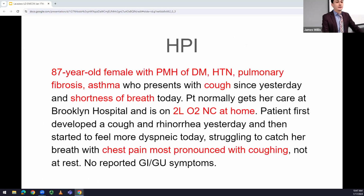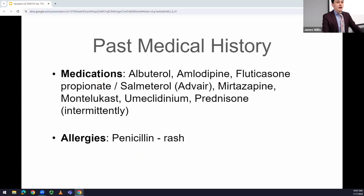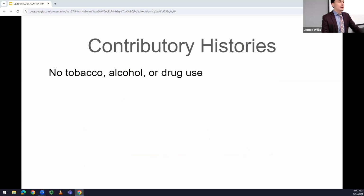So you get more history and you find that the patient has diabetes, hypertension, pulmonary fibrosis, and asthma, and they had a cough since yesterday, shortness of breath. There was a cough, rhinorrhea since yesterday, started to feel dyspneic, struggling to catch her breath, with chest pain most pronounced when coughing. Medications: albuterol is prescribed to the patient, amlodipine, Advair, mirtazapine, montelukast, prednisone, and the allergy is penicillin, which is a rash. Patient has never smoked tobacco, is not really a drinker, and no other drug use.